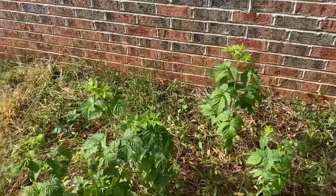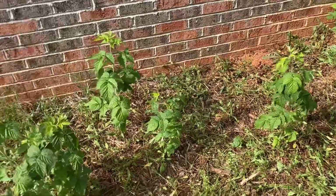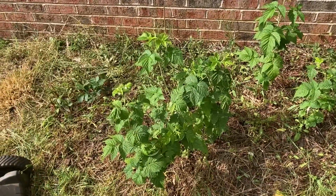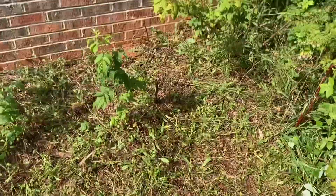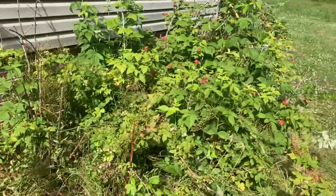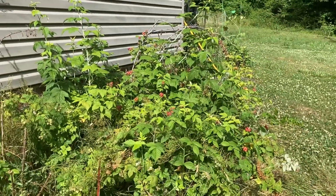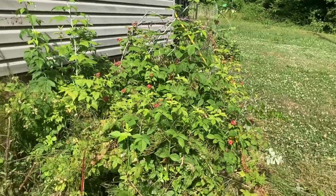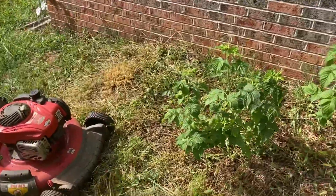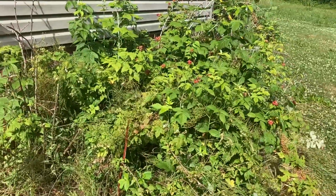So just trying to clean up our raspberry area here so all of our raspberries can thrive and give us lots of berries again this year. So just cleaned all that up. Now we're going to get to this, try to get all that cleaned up as well so we can let all of our raspberry plants breathe. So all right, well, that's all that, and I'll show you when we're all done here.